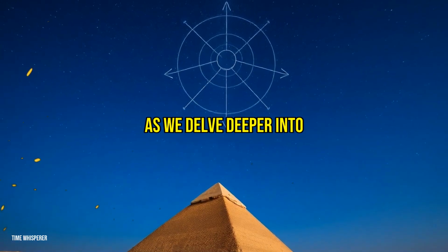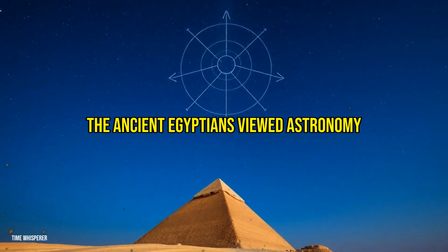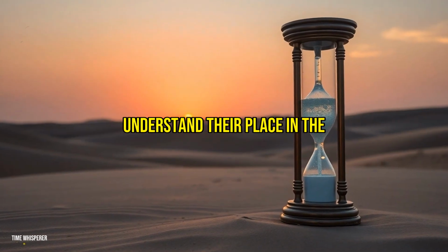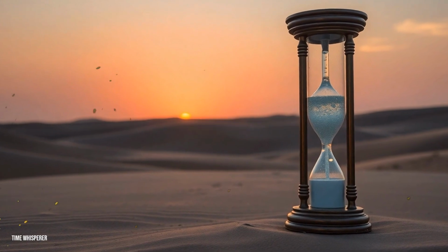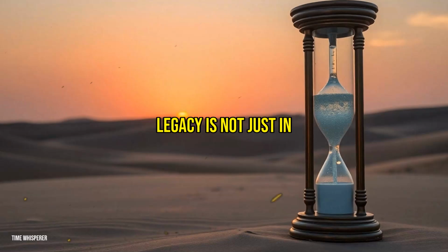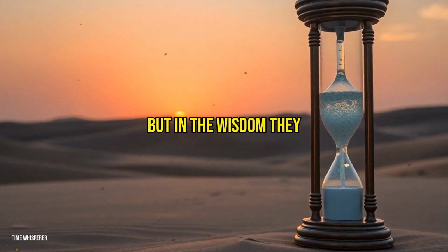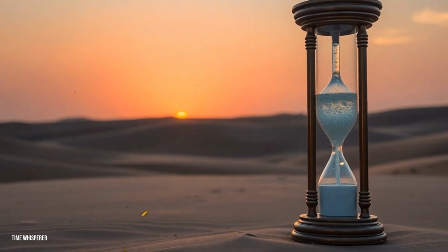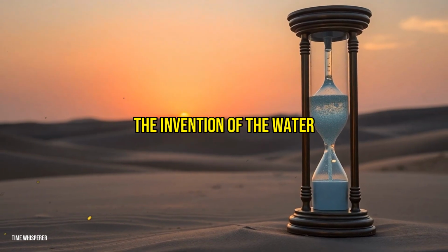As we delve deeper into their achievements, it's clear that the ancient Egyptians viewed astronomy as more than a science. It was a way to understand their place in the universe and ensure harmony between the heavens and their own world. This holistic approach to the stars reminds us that their legacy is not just in the monuments they left behind, but in the wisdom they passed down through the ages. With this in mind, we now turn to another innovation that shaped their daily lives, the invention of the water clock.